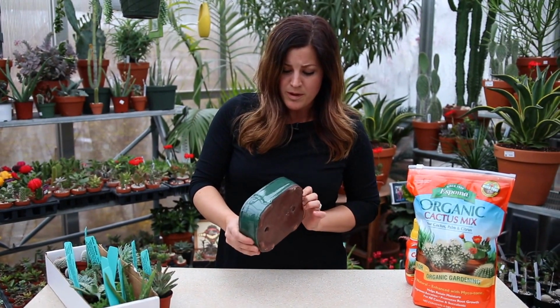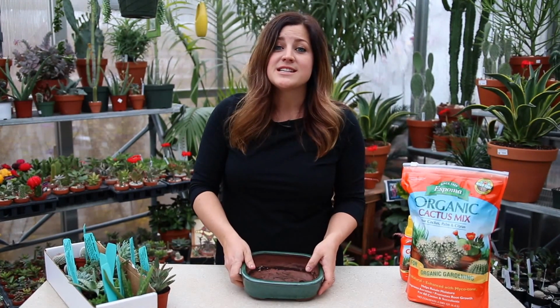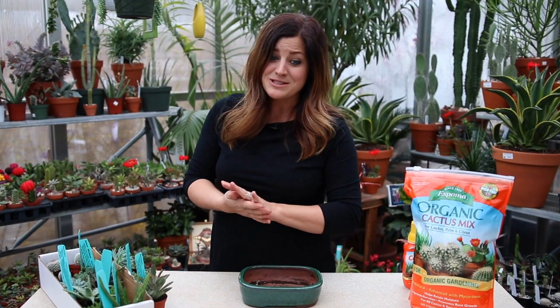All right, so I've got all my stuff gathered up and I'm gonna be working on a small succulent and cactus garden in this little cute bonsai pot, and I love the teal kind of aqua color of this. And then I'm gonna be putting together a fairy garden, and I'll show you that pot when I get ready to do that project. So we'll see how these all turn out.